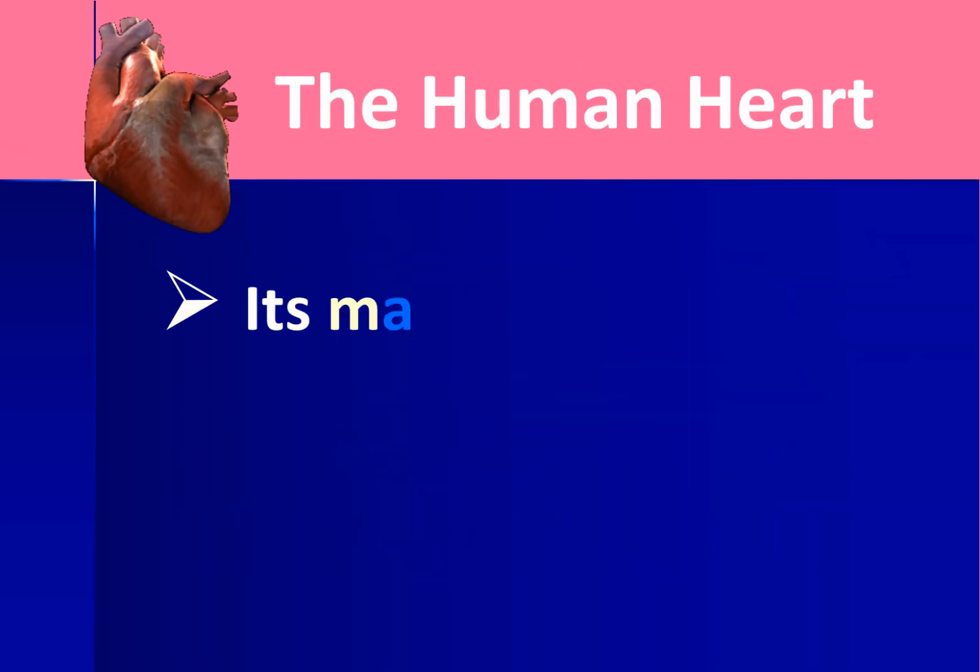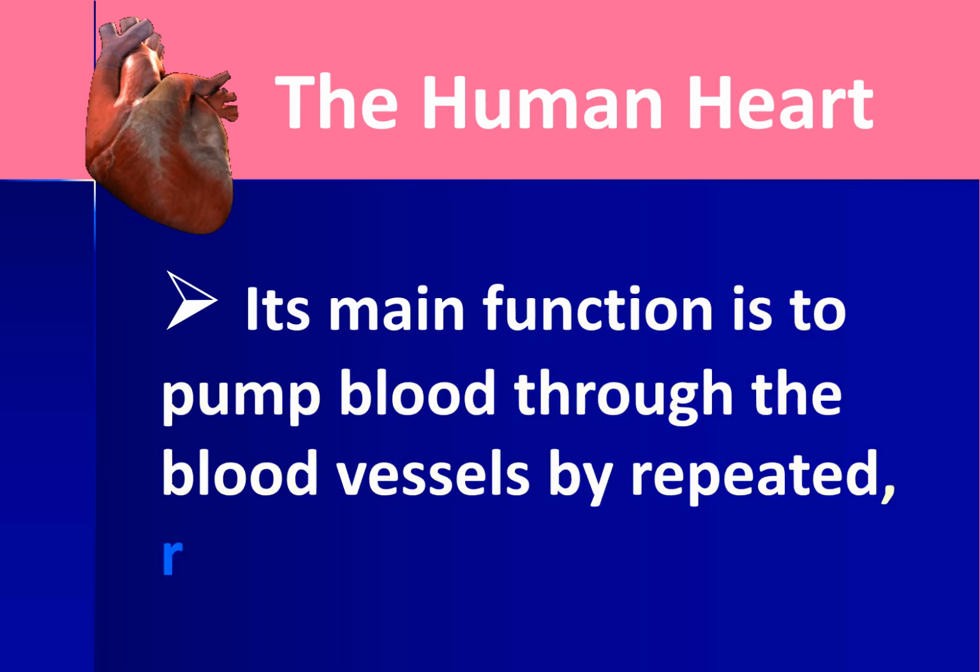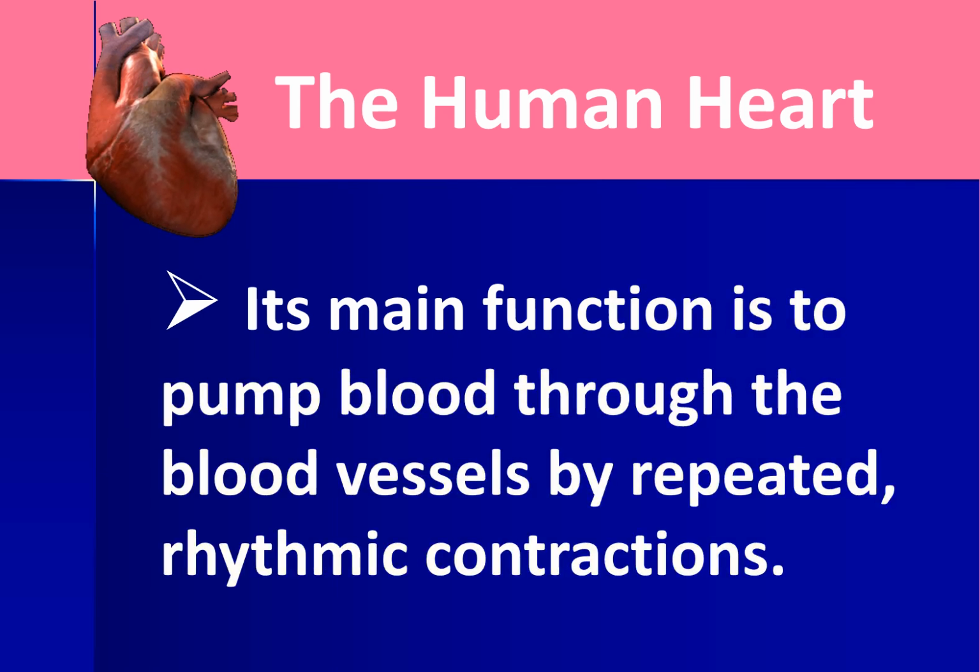The human heart. The main function of the human heart is to pump blood through the blood vessels by repeated rhythmic contractions. The heart is an involuntary muscle. The human heart averages 100,000 beats daily. With each beat, your heart fills with blood. Then it contracts to pump the blood through the body. The heart is the most important muscle in the body. You cannot live without a heart.